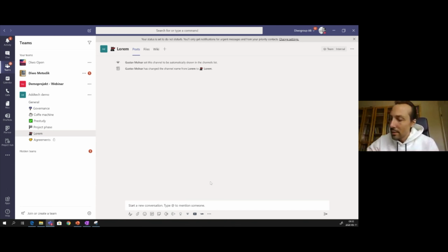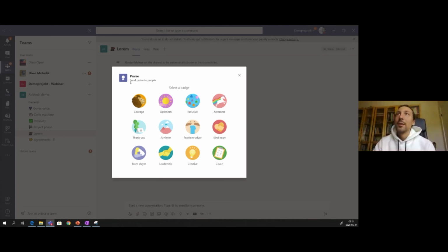But looking at other things that you can do, there we go, is of course that you can use the other options down here. And I'm pretty sure in the physical office, when you have a coworker that does that little extra thing to help you with something, or that they are actually stepping in to make you progress, then you want to praise them. And the thing is that you have a little icon here that says praise, and this is also something that I want to encourage, that if you have a coworker that does something special, give them a praise. So if you click on this praise icon, you can select a badge and say that someone is awesome.